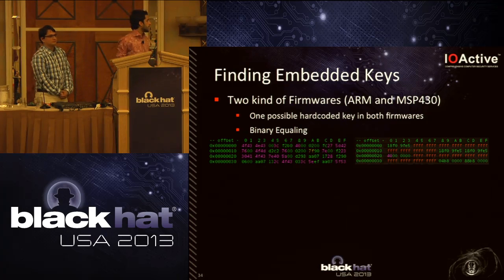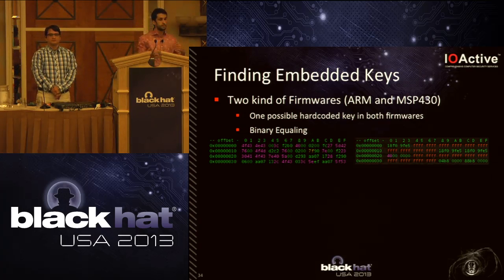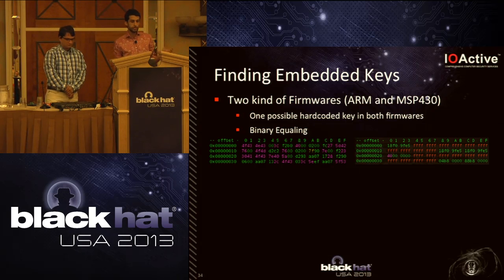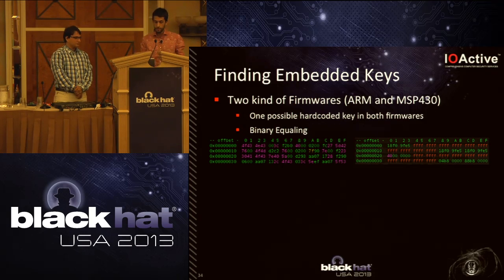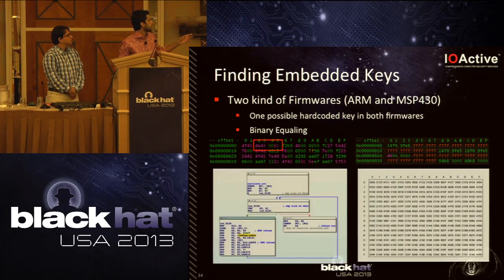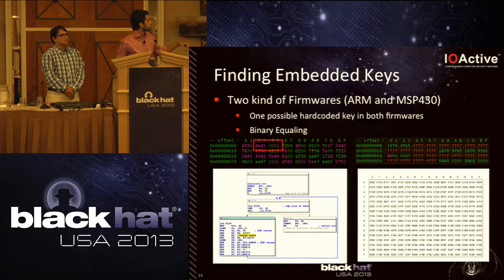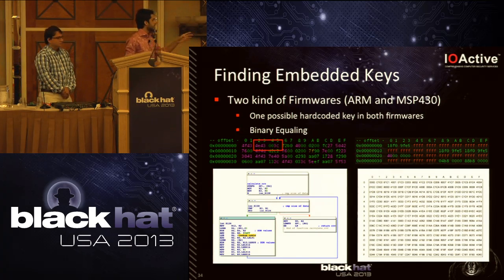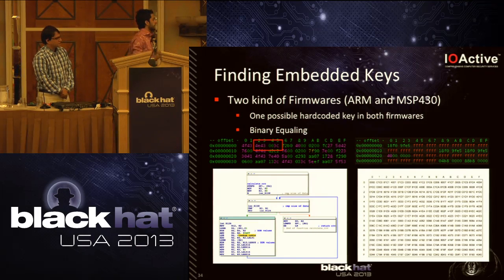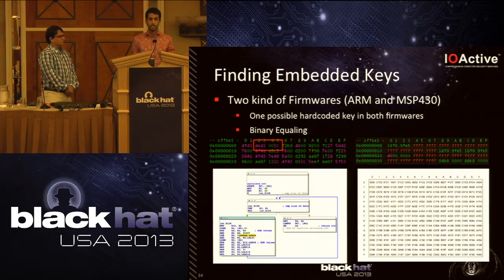So we started looking at the firmware images we had at that time, and we had two kinds of different architectures and two different disassemblies. With these two different images, we started looking for possible hard-coded keys in these firmwares. This is possible because the disassemblies are different. So we started grabbing 4 bytes from one of the firmware images and looking for them in the other firmware. We found bytes in the right image that were in common, but it finally turned out that it was just a CRC calculation.